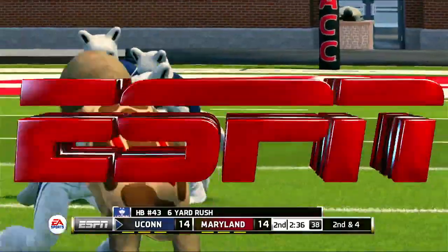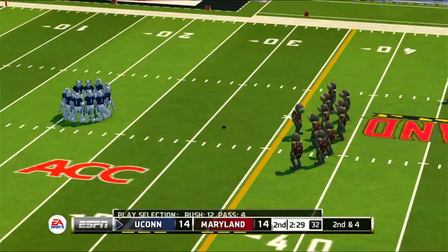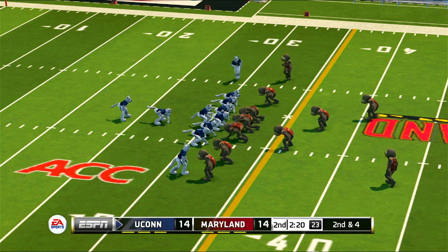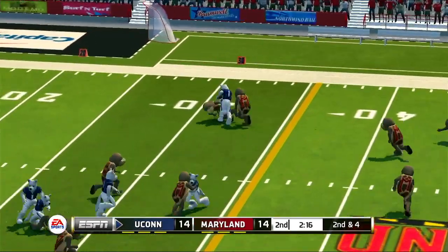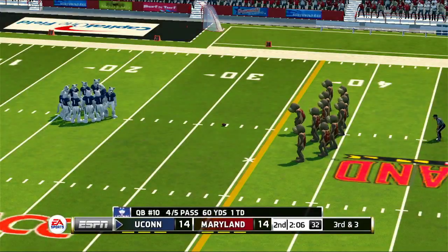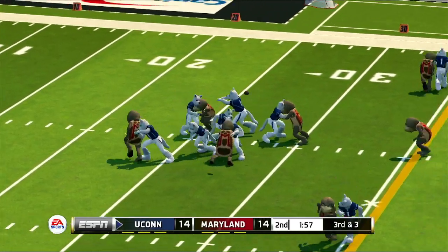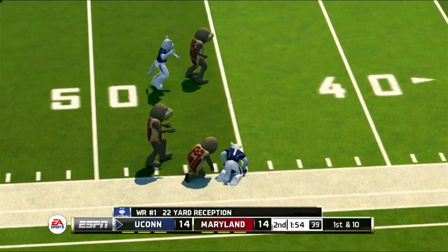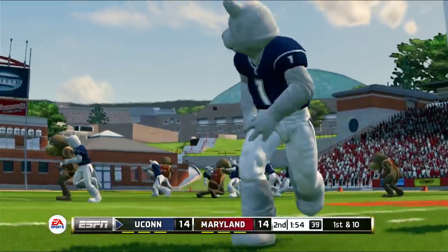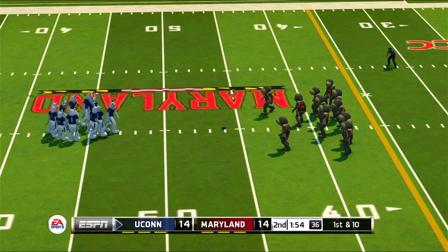Tackled after a decent run up the gut. Good for a gain of 6 yards. That'll make it second and four. So it's second down now, and they need about 4 yards to pick up the first. Throws it in a hurry. He's taken down at the 32. Hauls it in as he's pushed out of bounds. First down. From the 46-yard line, first down.